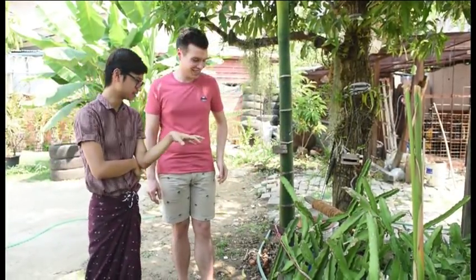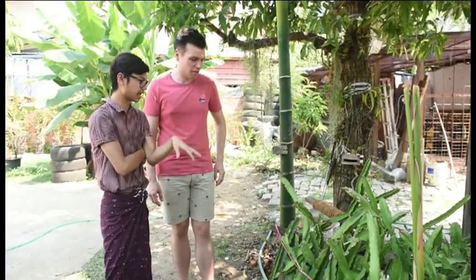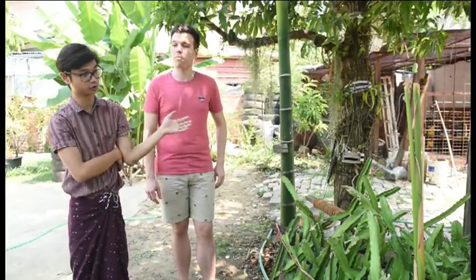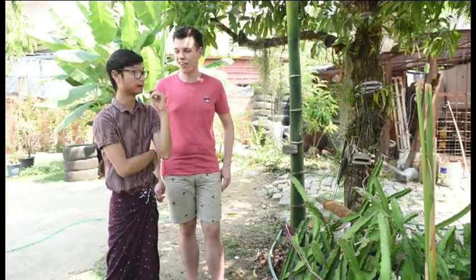But this one is not just growing around here. Actually, this is just hardening to make roots come out. After that, we're going to plant it somewhere that they can climb up. Okay, very good.